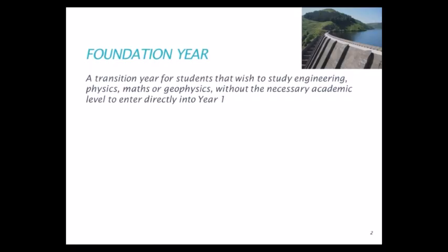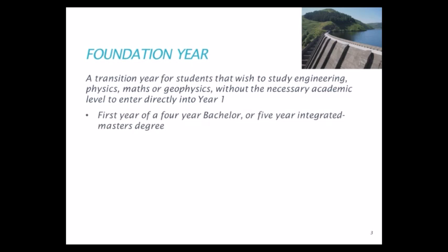The Foundation Year is essentially a transition year for students that wish to study engineering, physics, maths or geophysics topics without the necessary academic background or qualifications to enter directly into year one of their degree. It's basically the first year of a 4-year bachelor or 5-year master's degree. Essentially, the year is added to the beginning of the typical degree.